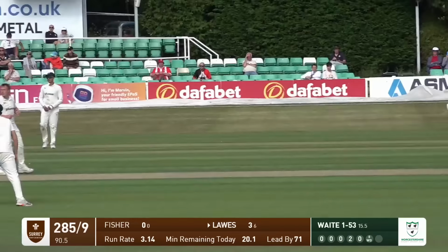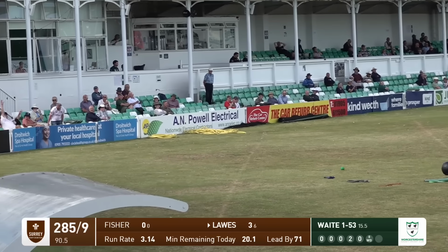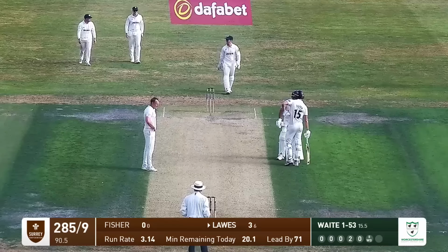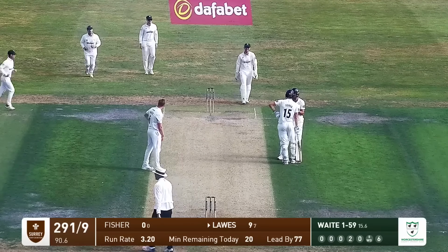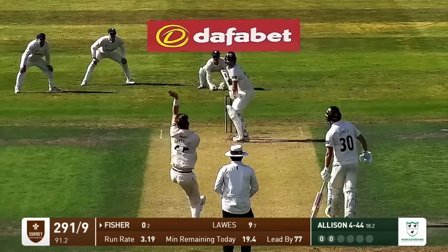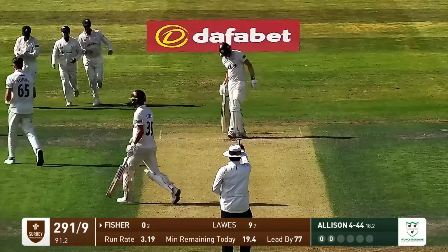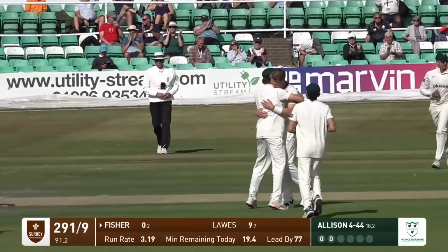This is 16th over. Here goes Tom Laws down the pitch and launches it for 6. Great shot. Just to our right hand side. Straight, just walks straight away. And he's on strike. Matt Fisher on strike. Driven for a nick. And caught behind, and indeed that is the end of the innings.